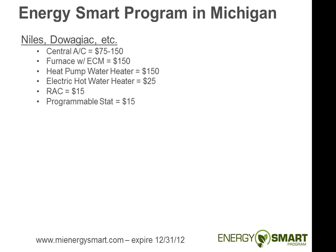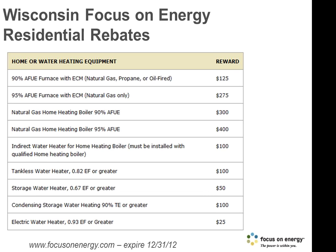And once again, in Michigan, some specific programs in municipalities have other things going on in addition to the utility programs, so you could double dip on some of these guys. Energy Smart is the main program. Their website's down at the bottom there. And specific towns that we normally deal in are Niles. And you can get additional money for your furnace or AC or stat on top of what the utility is giving you. And then for those folks in Wisconsin, there are residential programs there as well.